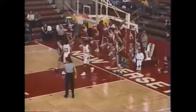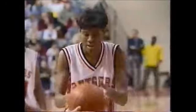Stolen by Gilmore. She lays it up and draws the foul. Unable to convert. Gilmore is so quick. I can see why Coach Stringer has her to lead the top of that 1-2-2 press, the full court pressure. Really effective on the top of that press. Hands on the ball, hands up. Her quickness, quite effective. She's been rewarded with a steal, and now she'll go to the line to try and attempt these 2 free throws. Yusha Gilmore, a 63% free throw shooter.